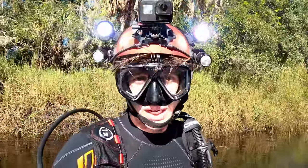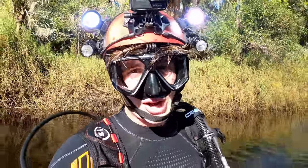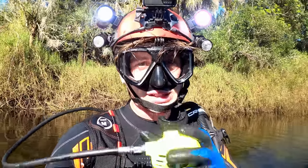We are loaded down pretty heavy today because the current is especially strong in this location. But I've got this, and this will help me stay on the bottom, and we're gonna work our way up this exposure, see what's on the surface, and after that, we'll do some fanning and see if we can't uncover anything that's buried. But for me, right now, all I need to do is get underwater.